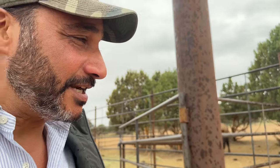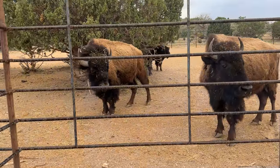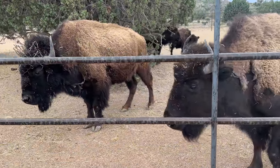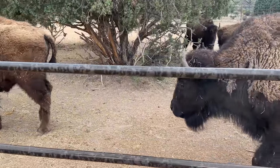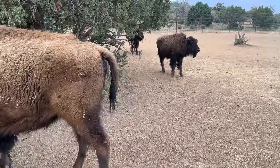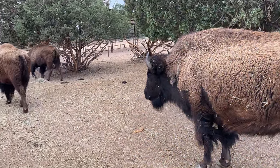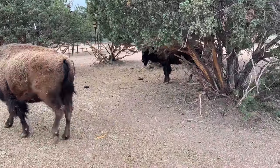So we've got some bison here as well. They're a little bit skittish, so I'm going to go to them slowly, but they're right here. You can hear them breathing. It's okay. They're shedding their winter coat. They're very nervous. I don't know if they're always nervous. There's some youngsters in there as well. So, yeah, bison. Amazing. But they're not aggressive at all. They're just more nervous.